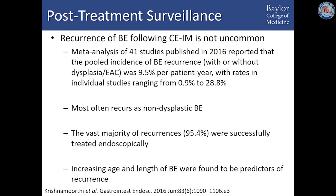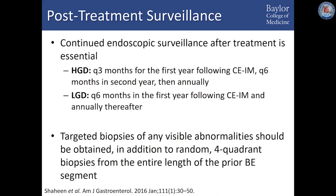It's been shown that increasing age and length of Barrett's esophagus were found to be predictors of recurrence. Continued endoscopic surveillance after treatment for Barrett's esophagus is essential due to the documented risk of recurrence. For patients treated for high-grade dysplasia, it is recommended they receive surveillance endoscopy every 3 months for the first year following complete eradication of intestinal metaplasia, every 6 months in the second year, and then annually.